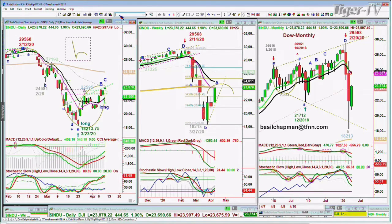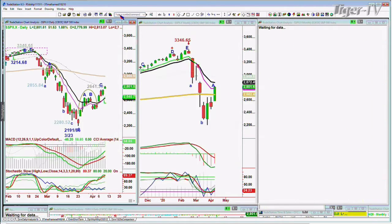So the key support now, we're at 23,800 on the Dow, say 23,300. Don't close below that in the next day or two, because that's going to set up a couple of arch formations that I'm not looking forward to.